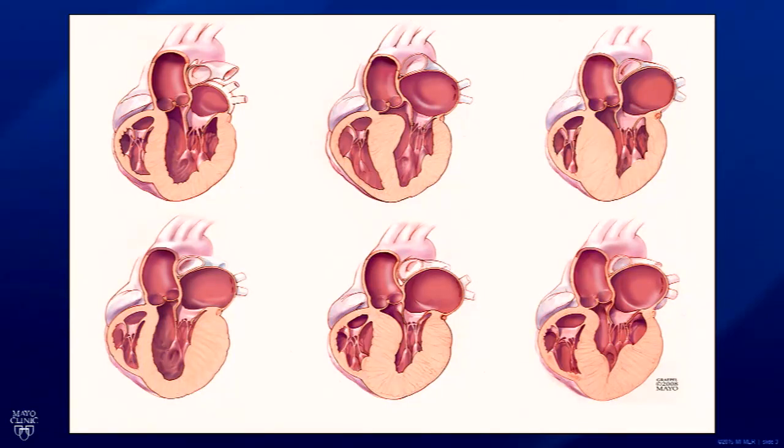Hypertrophic cardiomyopathy is an unnatural thickening of the myocardium. That's the heart muscle wall itself. On the upper left, you can see a depiction of a normal heart. In the middle and on the top right are the patients who have septal hypertrophy or asymmetric thickening of their septum. But it's possible to have the thickening anywhere or everywhere in the heart.